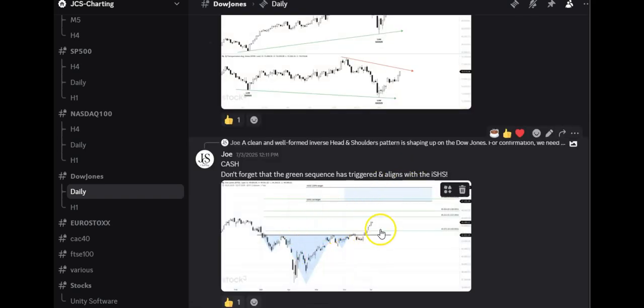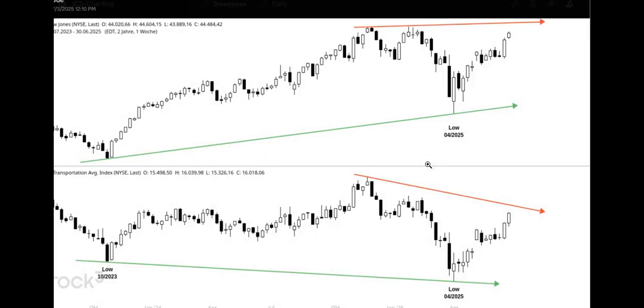Here's, by the way, that inverted head and shoulders. We are looking for that divergence here between the industrials and the transportations. So far, we have to say we have already a divergence between the industrials and the tech. So the S&P and the NASDAQ are printing new all-time highs, while the Dow Jones doesn't. This is Dow theory. I prefer to see that here as well, but it's not going to happen yet.